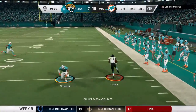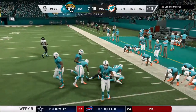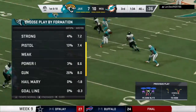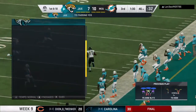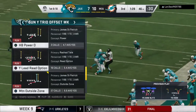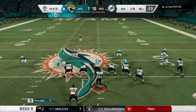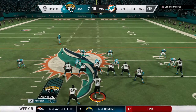Tate. The open man is Shark. It's complete. And they work this well upfield across the 45. They give them 27 yards on the third down conversion. First down, Jaguars. Couple of first downs to kick off the drive. Here's 1st and 10 up at the 46.